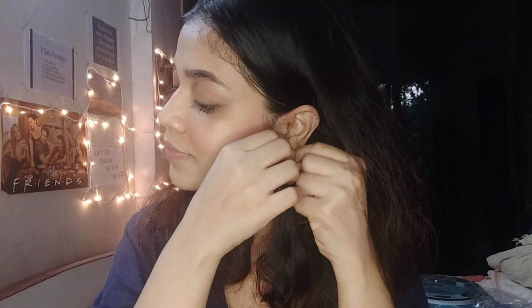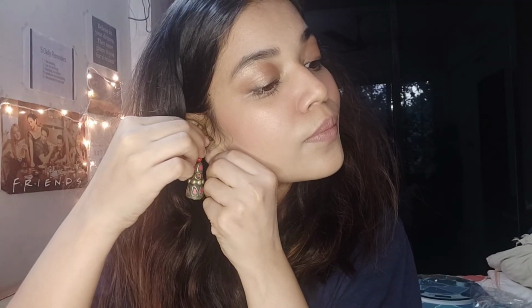I did it so quickly that it doesn't even look like proper makeup, but it does look very presentable and super nice. You can wear it everywhere. And with those earrings, this look is done.